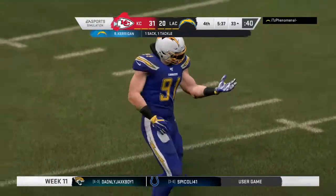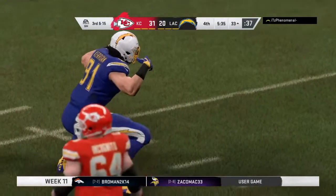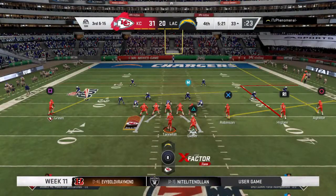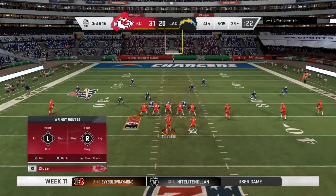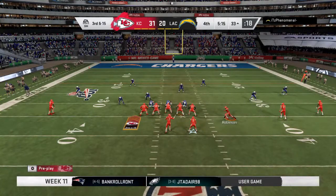He's going to go down here, a sack. They push him back to the 34. Ryan Kerrigan. Make that now 8 sacks for him on the season. The Chiefs on 3rd down. They've hit 2 for 4 thus far. This will be 3rd and 15.